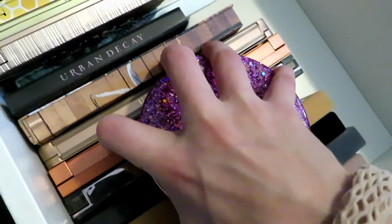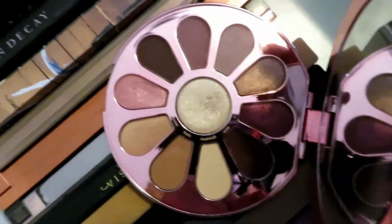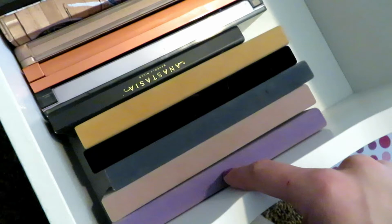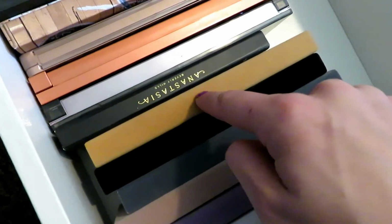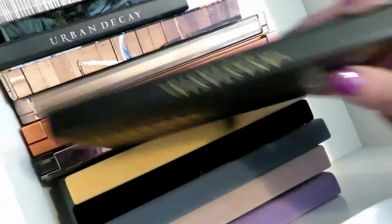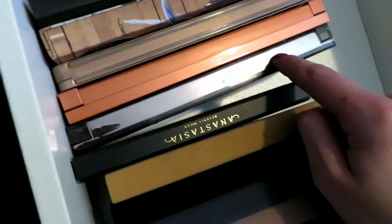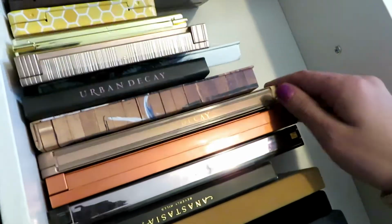Really, really like this one. Got the Anastasia, the Norvina, Modern Renaissance, Subculture, Prism, and Soft Glam. This is Master Palette by Mario. It was a collab. Got the Naked Smoky, Naked Heat, and Naked 3.